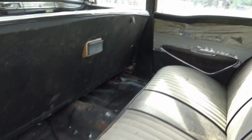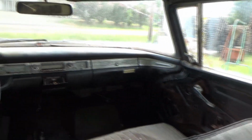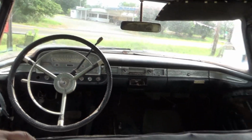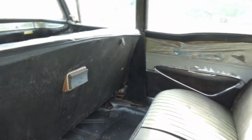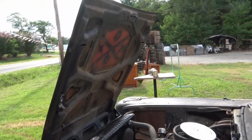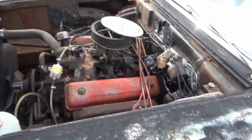I want to see if there's an engine in this thing. I wanted to get a shot from inside. Yeah, this is a big old car. Well, this one actually had a hood pull inside the car. I just went to the front. Most of the old cars don't have a hood release.